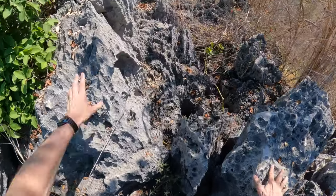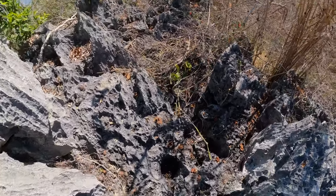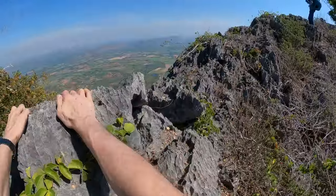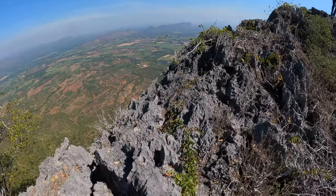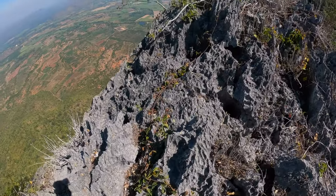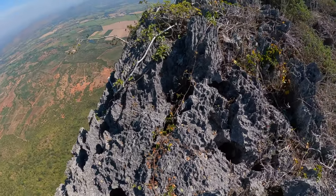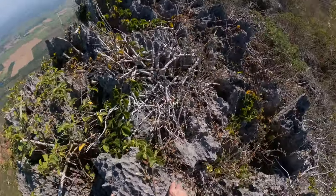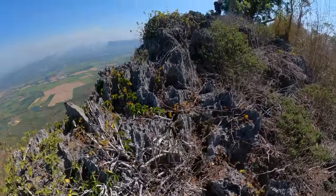Now, I have to pass through those rocks like this. That's really tricky. I forgot to bring the gloves. Yes, I should have brought them. Climbing near the cliff. Okay. Shit, I almost fell down.